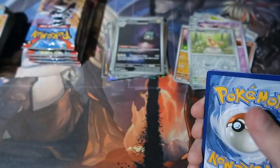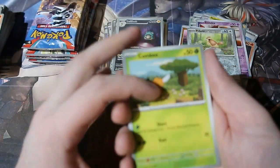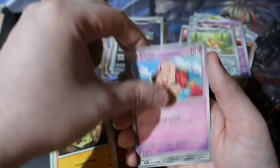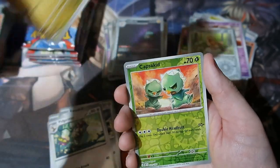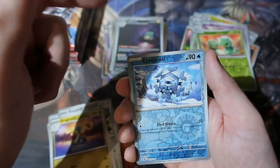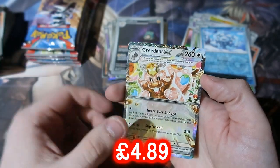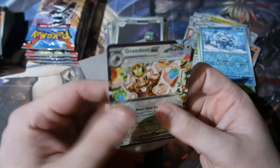Here's your code, and it's gone. Energy is fire energy. Come on, bring out the Charizard. Varoom, Lavatar, Cleffa, Excadrill, Pidgeot, Dragonair, Capsakid. Snowflake. Oh, nice! We got ourselves Greedent EX. That is good, the textured one, because this is a tarot card. Let's freaking go. We're pulling through now. We're getting some good pulls.